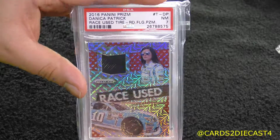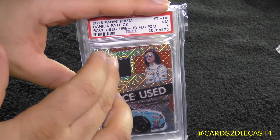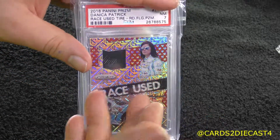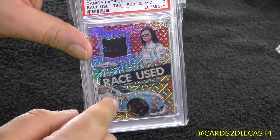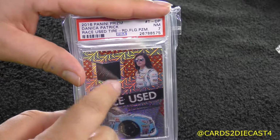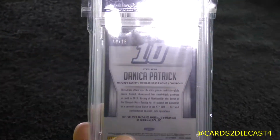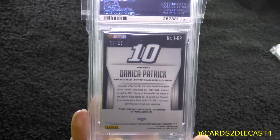So if you have a checkered flag 1 of 1 from the Prizm line and you see that color from the tire, that's actually a pretty rare deal to have. But anyway, here we go. Hobby version. They emphasize the driver. It's race used. They don't have the team or the pit crew in action, so that separates the hobby from the retail. Mint 7, unfortunately, but when we flip it around, it is 10 of 25. So this was actually a car number card.